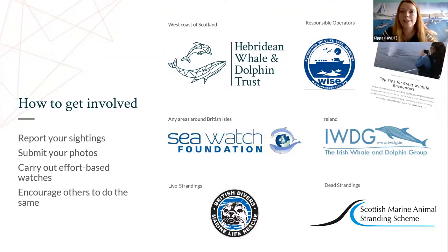If you're going out with a boat operator, try to look for operators that are WiSE accredited. This shows that their skippers have undergone training in how to be responsible around wildlife, which then reduces the chance of any disturbance. And if you're going out on your own vessel, we've got some great tips for wildlife encounters on our website. And we can also send you the link for the Scottish Marine Wildlife Watching Code, which is fantastic. And I would really recommend, even if you're in the UK, to read it, because it's full of best practice and practical advice on how to watch wildlife without accidentally causing any harm.